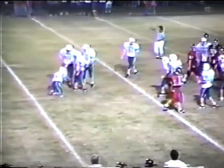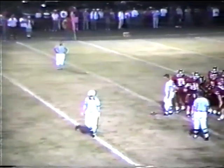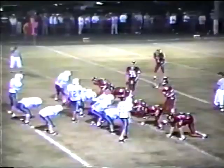There's a fumble on the play from the quarterback. Tackled by Dusty Van Gelder. Was recovered though. 43, John Belmont. Too quick.